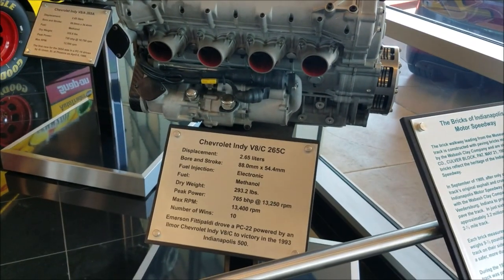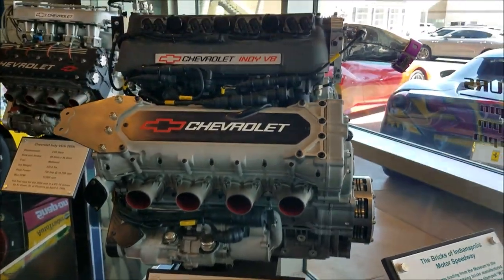This is the 93 engine. Emerson Fittipaldi.